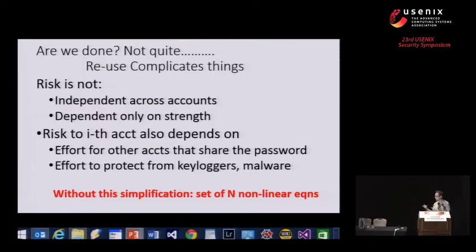So if you've got a portfolio of n accounts, the risk to the ith account depends, of course, on the strength of that account, but also on the effort spent on any other accounts that share the same password, that are in the same group, and also on effort to protect from things like keyloggers and malware and things that are completely unrelated to strength and actually affect the whole portfolio. The bad news here is if we try to do the same optimization trick, we do end up with a system of equations. It is a nonlinear system of equations in terms of n-squared partial derivatives, and it's a little bit intractable.